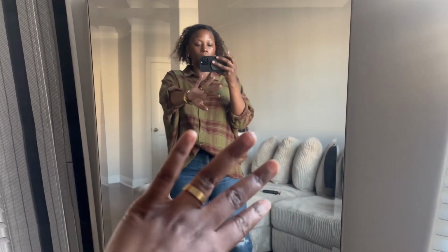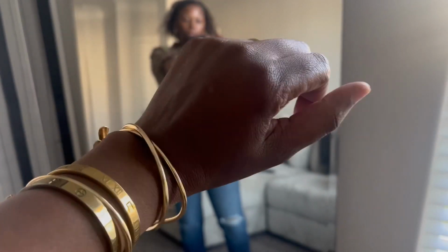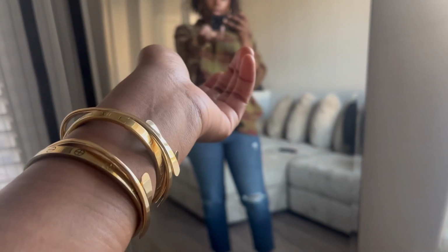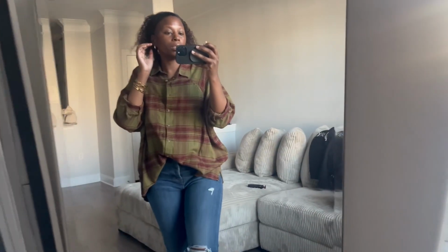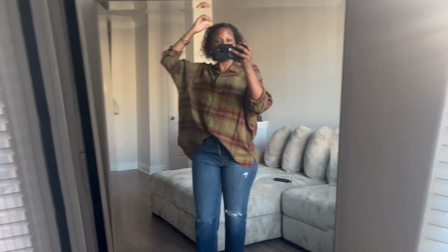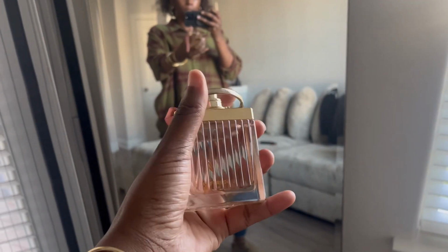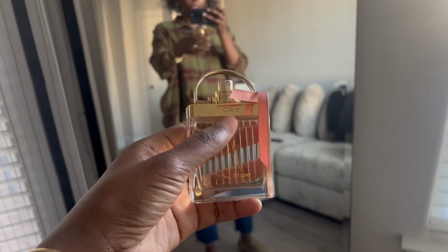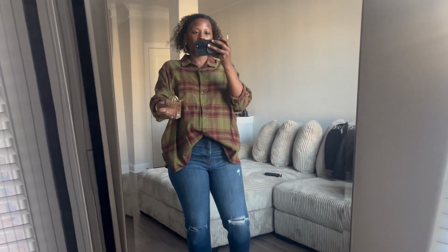Jewelry is Amazon. The three bangles are from AliExpress. It's giving me 90s vibes. The other little Cartier dupe is from Amazon, and these earrings are from Old Navy. And yeah, the scent of today is Chloe. It smells good. Smells like a rich auntie.